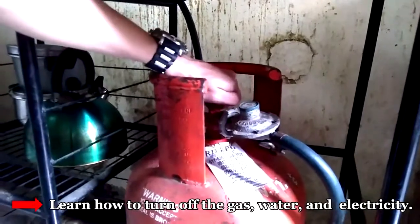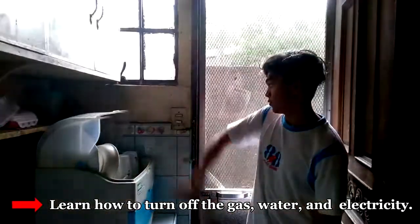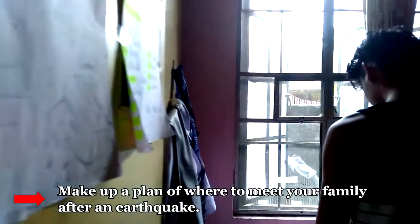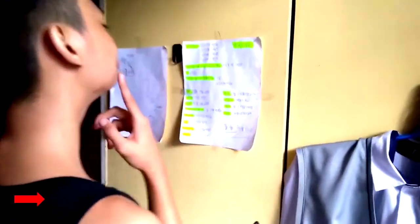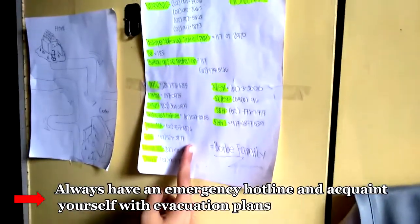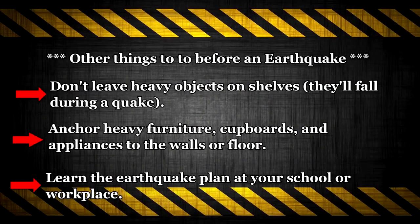Learn how to turn off the gas, water and electricity. Make up a plan of where to meet your family after an earthquake. Always have an emergency hotline and acquaint yourself with the evacuation plans. Other things to do before an earthquake.